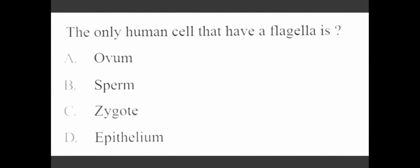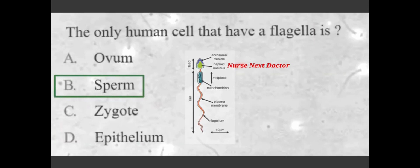The only human cell that has a flagellum is A. Ovum, B. Sperm, C. Zygote, D. Epithelium. And the correct answer is B. Sperm. Sperm cells are the only human cells that have flagella. The flagella of the sperm help them to move forward by making a whip-like movement.